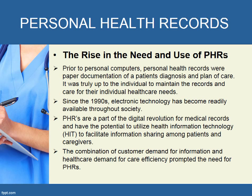The rise in the need and use of PHRs. Prior to personal computers, personal health records were paper documentation of a patient's diagnosis and plan of care. It was truly up to the individual to maintain the records and care for their individual healthcare needs. Since the 1990s, electronic technology has become readily available throughout society. PHRs are part of the digital revolution for medical records and have the potential to utilize health information technology, also known as HIT, to facilitate information sharing among patients and caregivers. The combination of customer demand for information and healthcare demand for care efficiency prompted the need for PHRs.